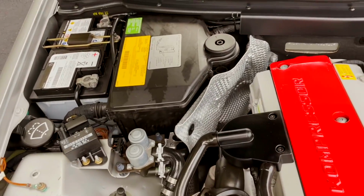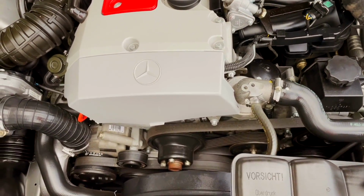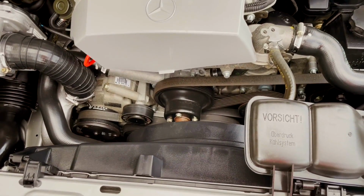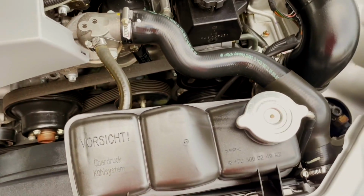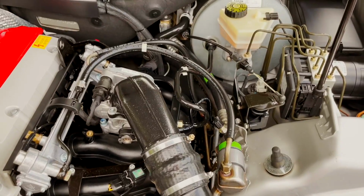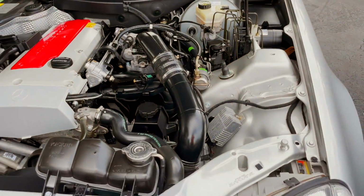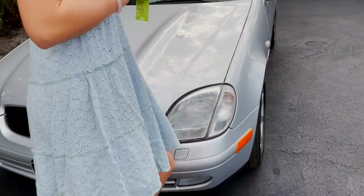Over there, the engine too, you got that red compressor. It actually looks like a really neat engine bay. I just really like it. I think it looks really clean. Even the design underneath the engine bay is pretty nice. You got your red accents and everything like that. Close that up.